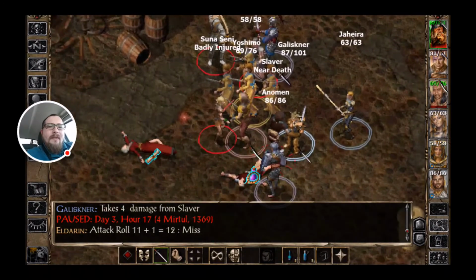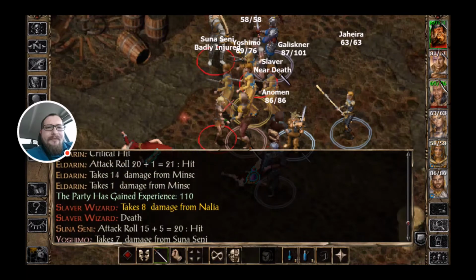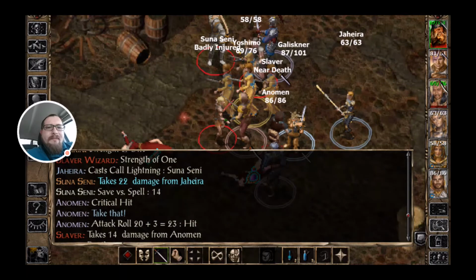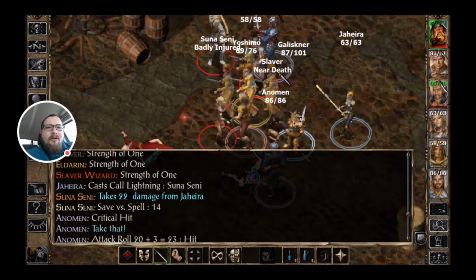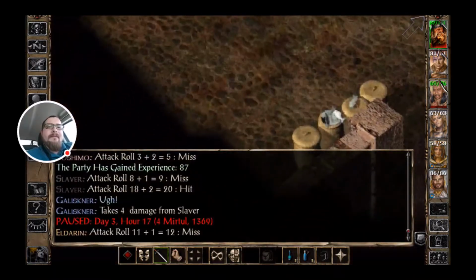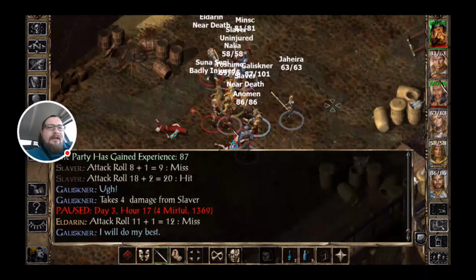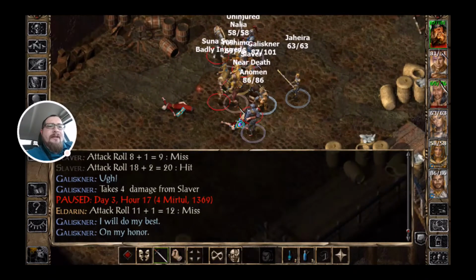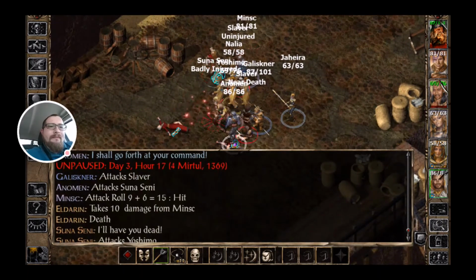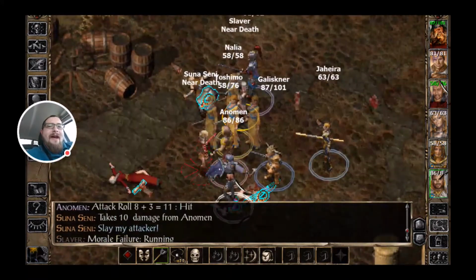Nice. That lightning bolt did a lot of damage. Cool lightning. 22 damage from Jaheira. Very good. And that thing persists and will strike down more people. See?